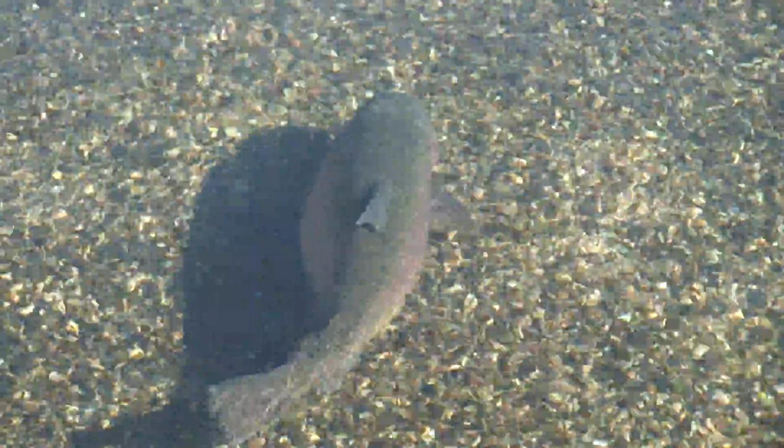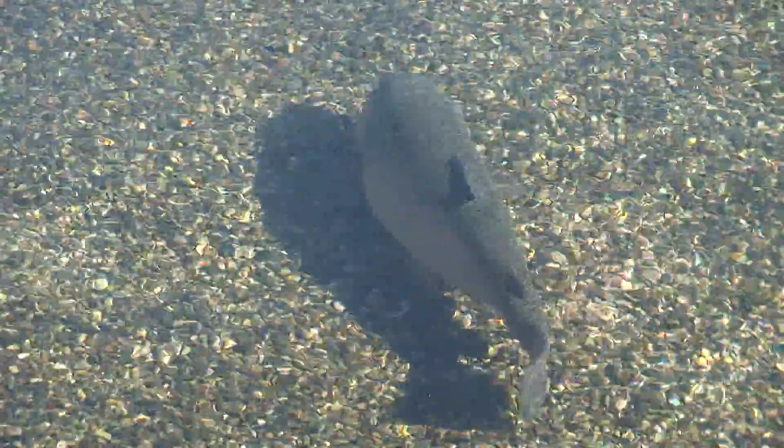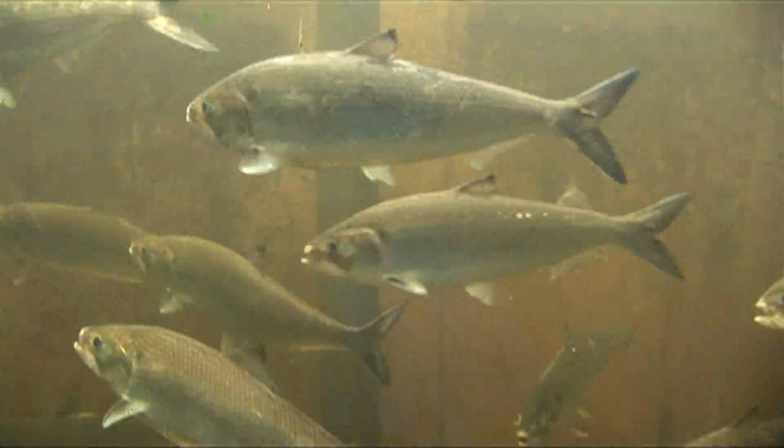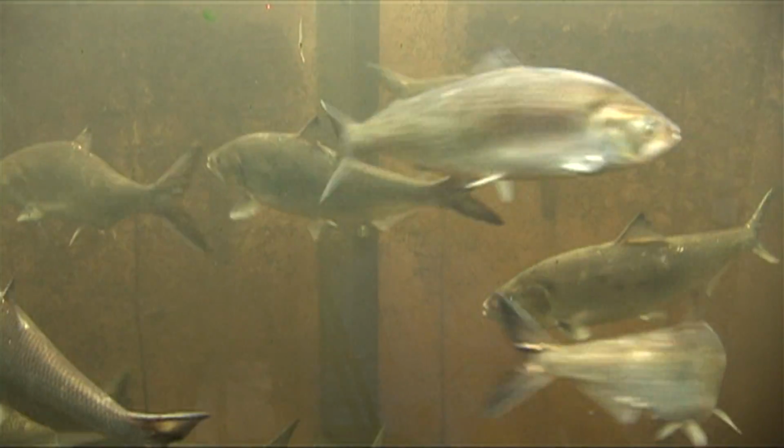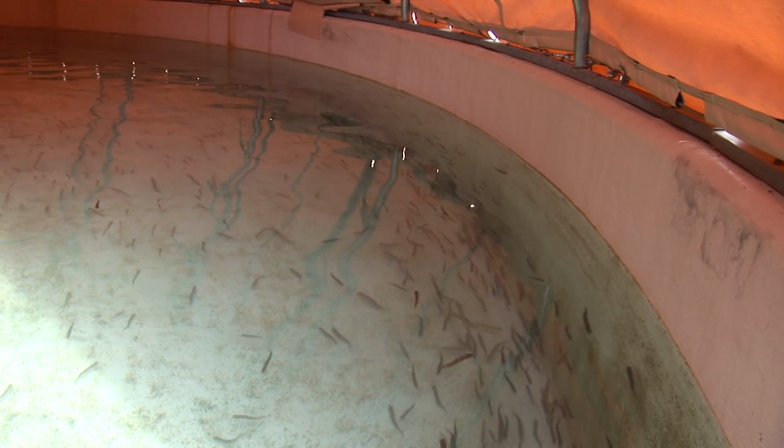It does open up the hatchery to be able to start looking at other things that we might be able to deal with, other fish that we may be able to restore, and those discussions are already underway right now with our state partners. You know, we're looking forward to the future.